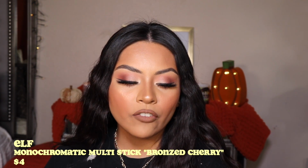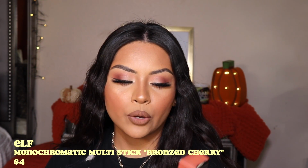So next, I also got a cream blush. You see, I'm obsessed. I can't get enough. But this is the e.l.f. Monochromatic Multi-Stick in Bronze Cherry. I got it in the shade, I think that's the name, Bronze Cherry, but it's really pretty. I will show you guys right now. So this is it right here. It's a multi-use, so I feel like you could use it for lip balm, cheeks.